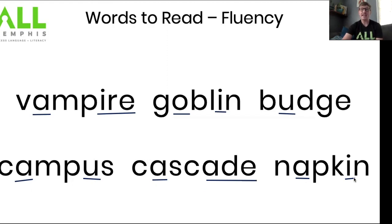Now, do we see any trigraphs or digraphs? Ooh, somebody's paying close attention. We do have a trigraph. We know that DGE is a trigraph. We just reviewed that in our card deck. Way to go. Any other digraphs or trigraphs? Awesome. I also don't see any blends.